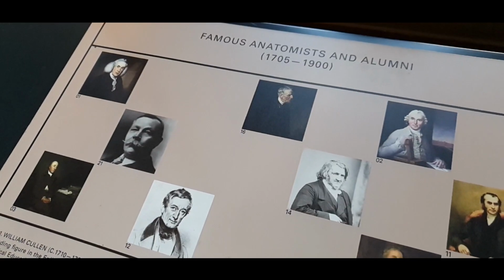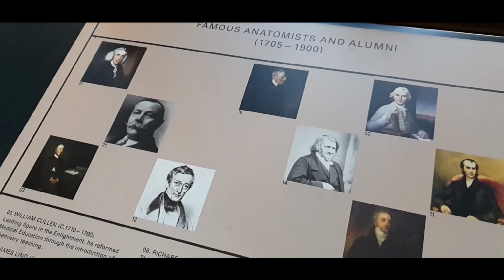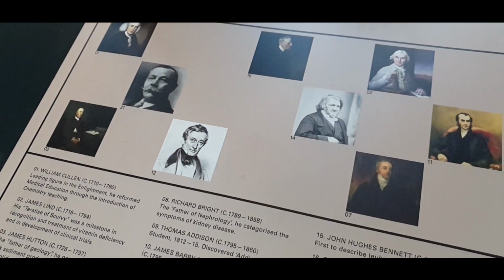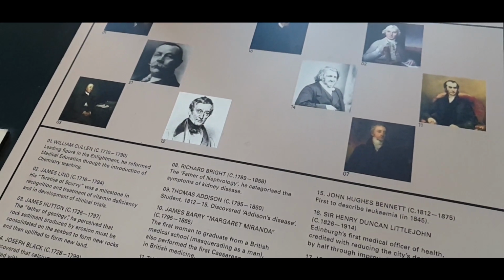Edinburgh Medical School is not just a university. First established in 1726, it has since given rise to some of the greatest pioneers in medicine and beyond the world has ever come to know.